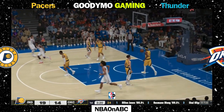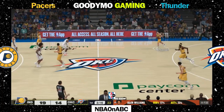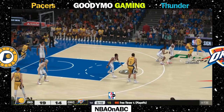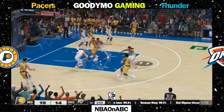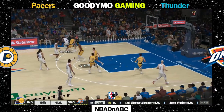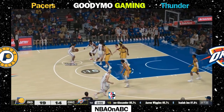Sinks the 15-footer. Williams has got 6 points. Pacers leading by 5. McConnell passes to Mathurin. Pass to Toppin. Caruso with the steal. On the wing, Williams. He's got 6. And here is Wallace.